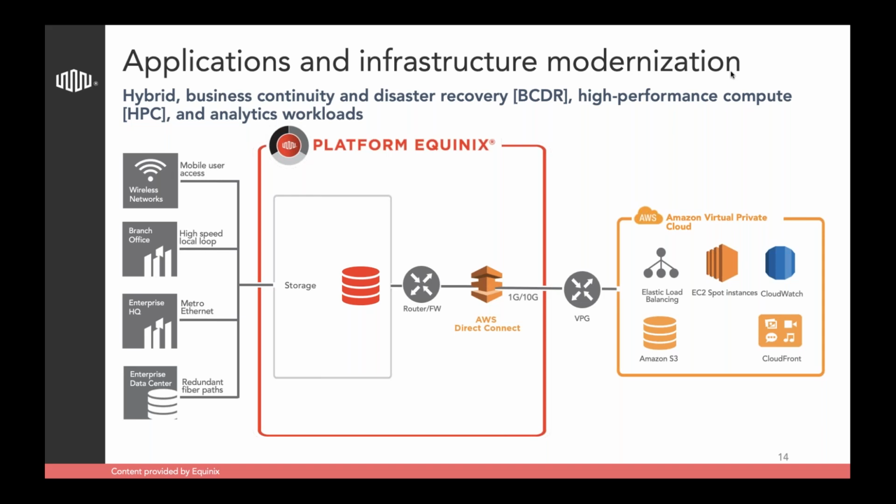This proximity and the throughput and the ability to move that much data that quickly with such low latency makes high performance compute possible, and then analytics being the last one, where we see more and more companies are looking for ways to extract value out of the data they collect, organize that data, and then inject that data into cloud so that they can get business intelligent decisions out of cloud through analytics scripting that lives in public cloud.